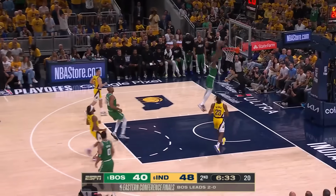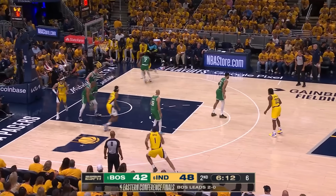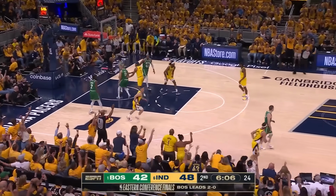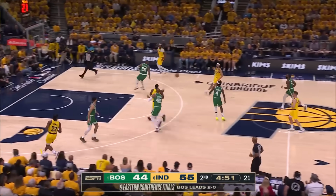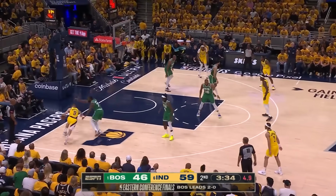Here's Brown running the floor and an easy two. Horford's been good tonight. They've got to tighten up a little bit. A spin move from McConnell. Kicks it out. Nembhard hoists up the three. It's good. Nembhard. Well, the Pacers right now full of belief. Running the floor. Siakam throws it down.